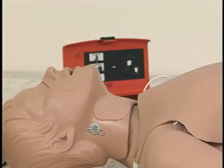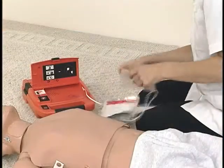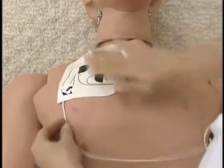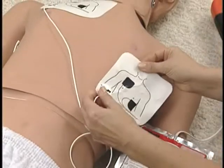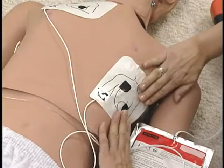Place electrodes. Next, attach the electrode pads to the victim. The first one is placed in the upper right area of the victim's bare chest between the clavicle and the right nipple next to the sternum. Place the second pad on the outside of the victim's left nipple, several inches below the left armpit.